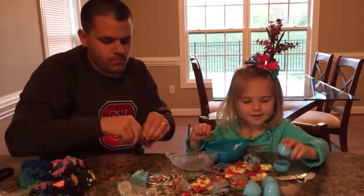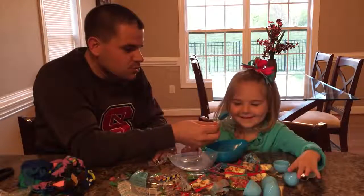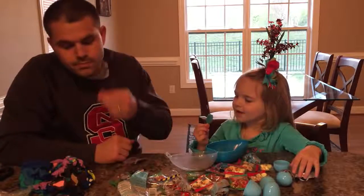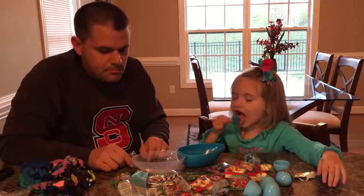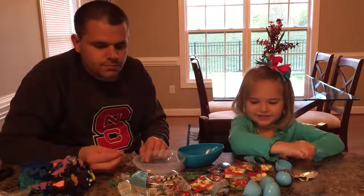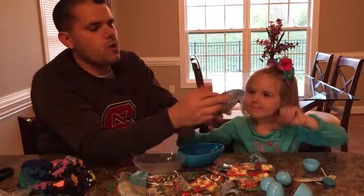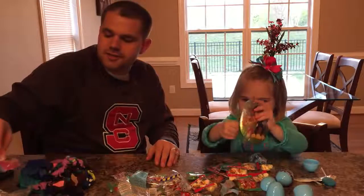Paper sucker? Uh-huh. Yeah. Hey, we forgot one egg. That's blue raspberry. That looks yummy. Yummy. Yeah. This one tastes better. Can we open this now? Let's open this up. Because this is my job. I bet there's chocolate in there.